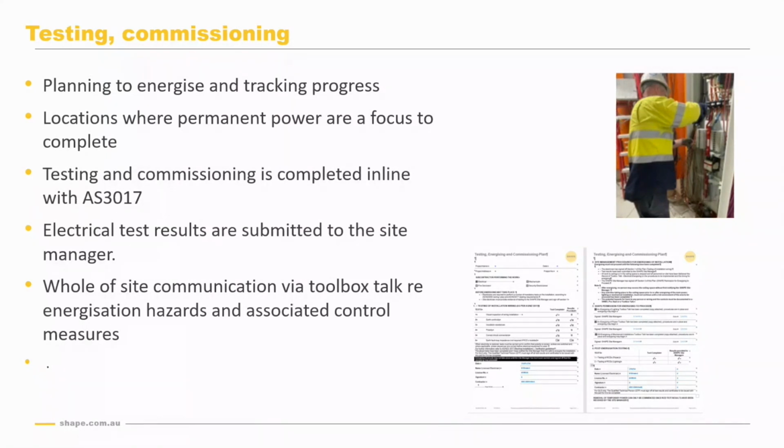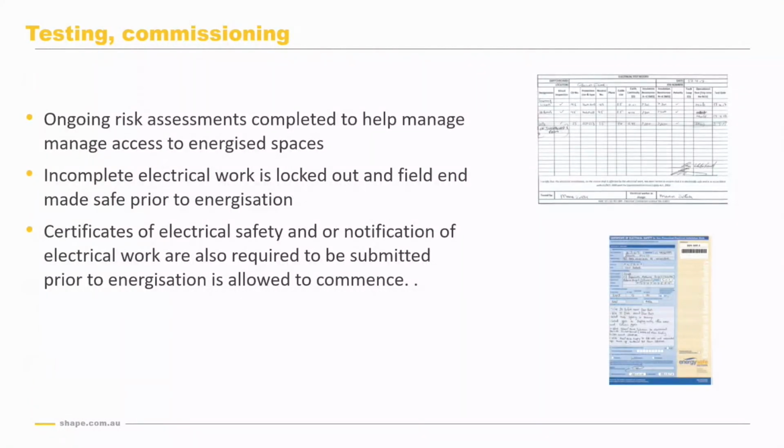The energisation plan you'll see on the screen there, it sets out all the tests to be done, what results are required, and that is submitted by the electrician to the site manager, who will review it, make sure all the tests have been done, and then once they've been accepted, the site manager will communicate through a site-wide toolbox talk the new hazards that are about to be introduced into the site, that being the permanent energy. With those toolbox talks, the site manager signs off the plan, allowing energisation to commence, and additional controls such as additional signage are placed where the live power will be present.